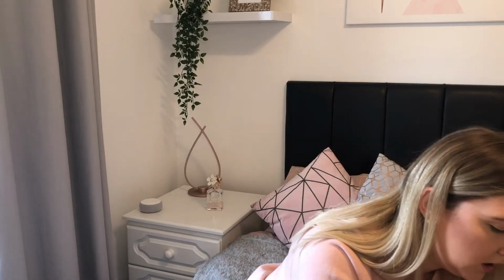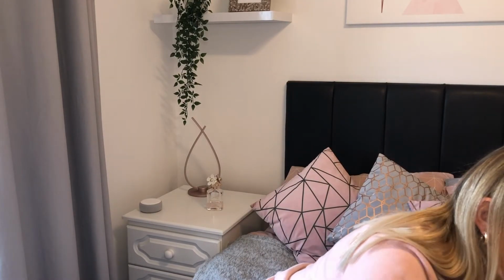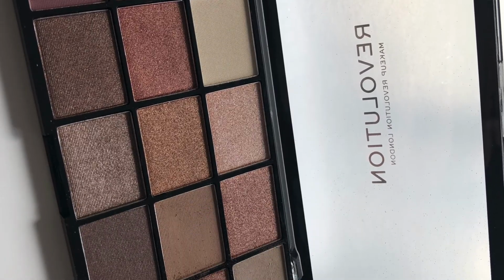Next up, I'll do Revolution, because I've got quite a lot of the Revolution palettes actually. In fact, I've got loads. And then I've got my new Makeup Obsession ones, which I won in a giveaway. So let's just do Revolution for now. I'll just quickly run through them. I have got the Iconic 3 Reloaded palette, which is the dupe of the Naked 3 palette.